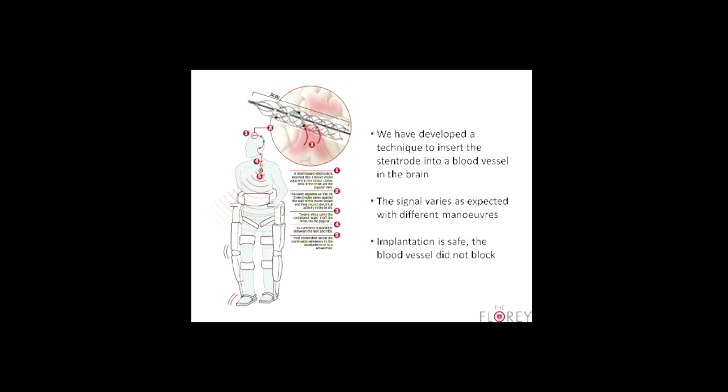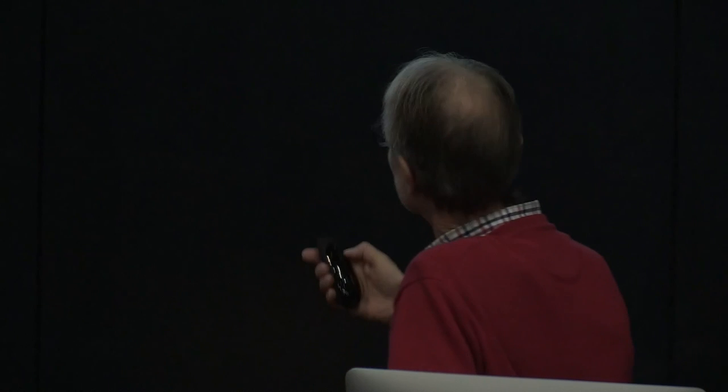So we've shown we can implant it up into the brain. We've recorded activity of the neurons and actually shown that we can record activity of these neurons that are around the blood vessel. And we've shown that the signal varies as expected with different maneuvers. We've shown that the signal lasts for at least 6 months. And as I said, with the current techniques that are available, within 6 months, most of the signal disappears. But we found that our signal does not disappear. And we think that's because this device is within a blood vessel and the brain therefore doesn't see it. And therefore it's not getting shielded by fibrous tissue that forms.